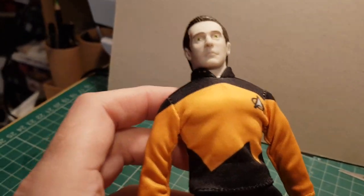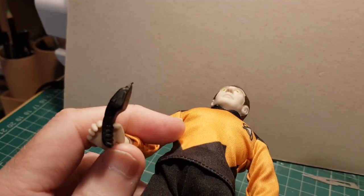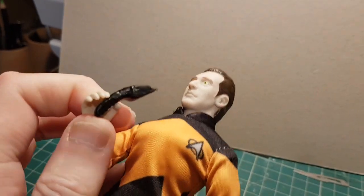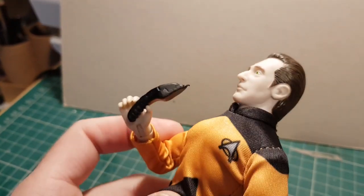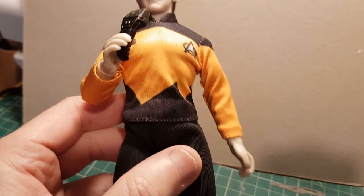Let's have a look at his phaser, see if he can hold it. Okay, so he can actually hold the phaser. It puts a lot of stress on the thumb, so I don't know how long term it would be, but yeah, it's a really nice little phaser. They've gone for black rather than moulding it in silver, which is strange. I'm going to hide the belt under the jumper like I do with the other Trek ones, but yeah, I quite like this.